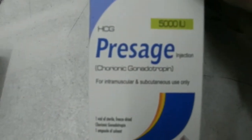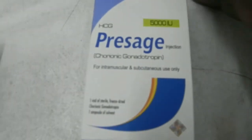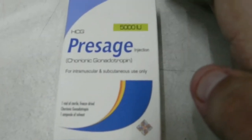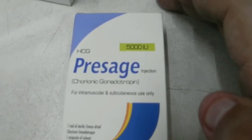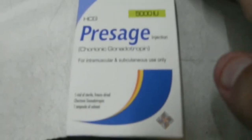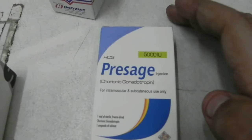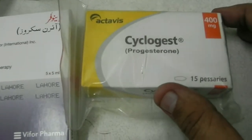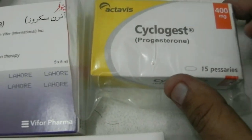This is Presage. This is again chorionic gonadotropin. I've shown you some other products also, IVFC and FERTC. This is also another one, HCG, 5000 units. Iron sucrose, Venofer is again a very famous brand. Then we have Cyclogest, progesterone, 400 milligrams, vaginal pessaries.